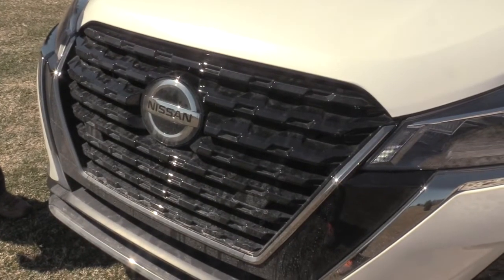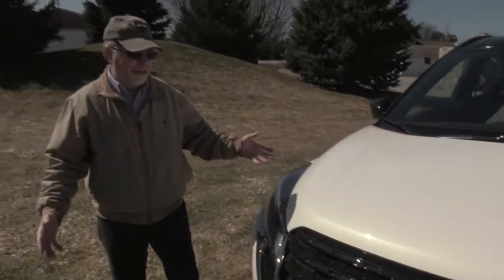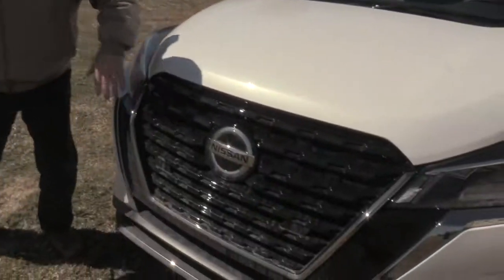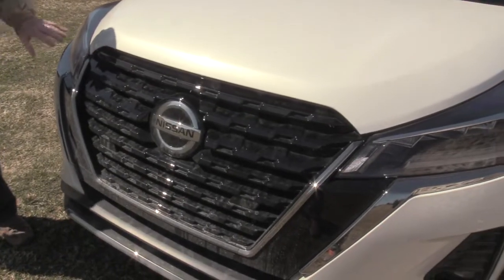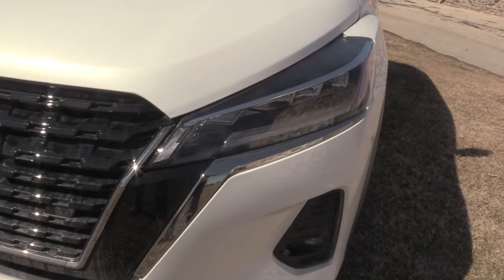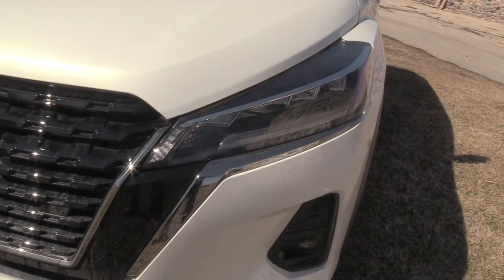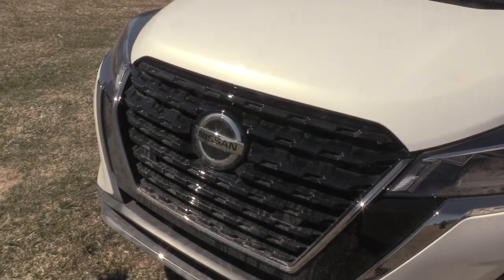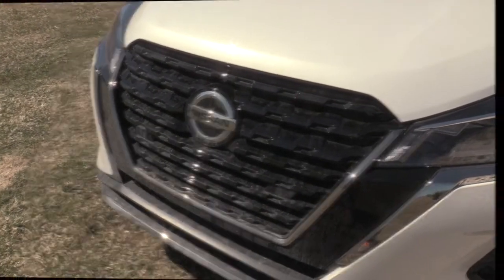One of the things that changed for 2021, and this has been out for just a couple of years now, is that they have a whole new grille on this thing. Gives it a little bolder look, I think. Nice thin lights, and they did the same on the back. So I think it gives it a lot more of a modern look, and this replaces the old Juke, which I thought was a little bit goofy looking, but I think this is real sharp.